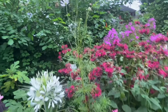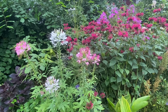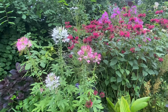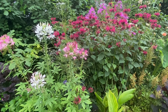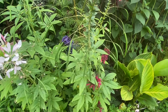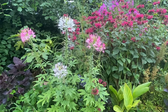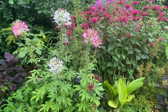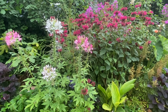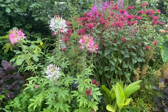So I can look forward to this happening again if I just allow it to self-seed and just drop in the ground here. I'm going to have cosmos, but I've also saved seeds because you see these tendrils here? These are going to turn into seeds. So I've saved seeds, but also I've allowed the seeds to develop. And because I don't really dig much in these beds, I know that I'm going to get some volunteers.